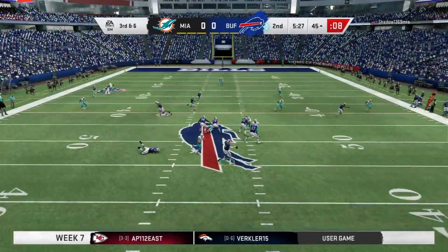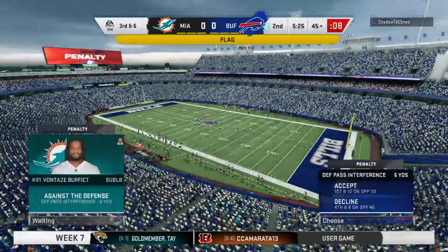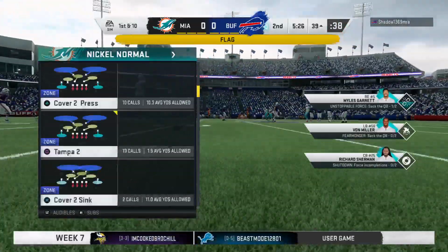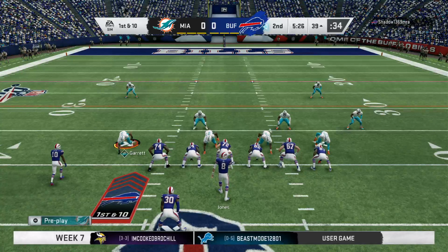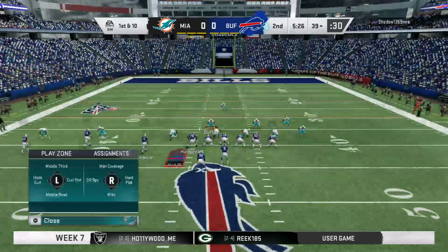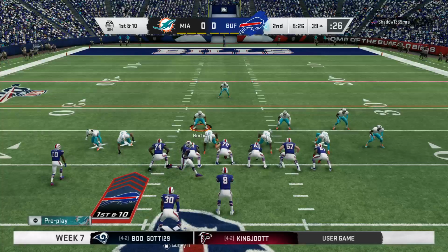Here's Jones operating from the gun. That's incomplete, but there is a flag down, so hang on. A big call coming on 3rd down. Thought they were going to force a 4th down. Instead, P.I. gives them the first. And that's frustrating because you think you've taken them really deep into the count, haven't you? Instead, you've got to start all over. That can really be demoralizing.